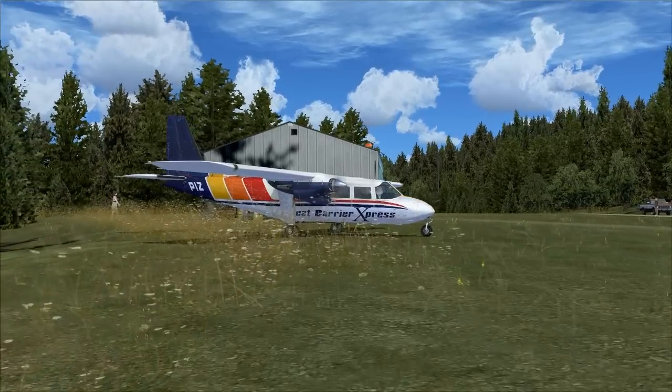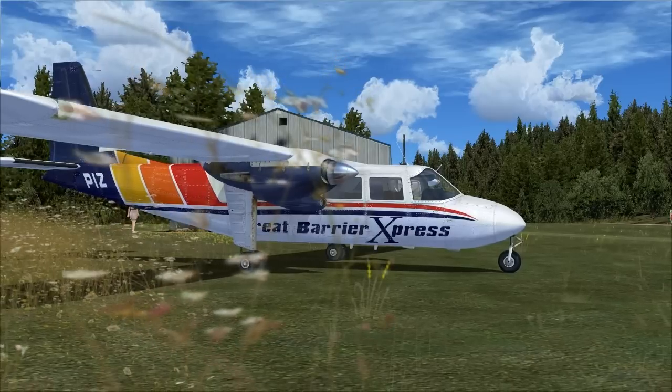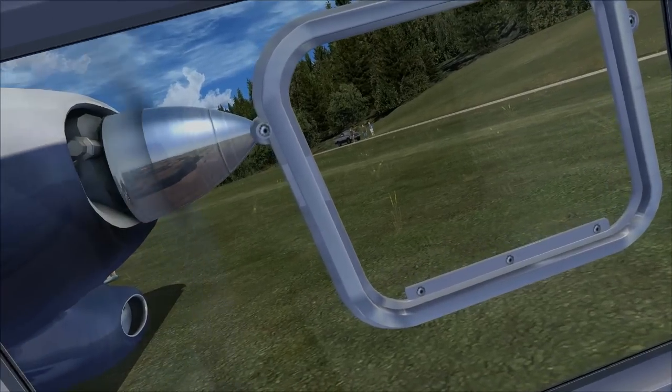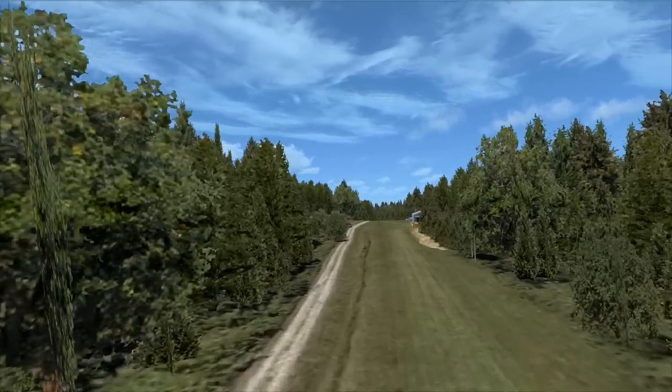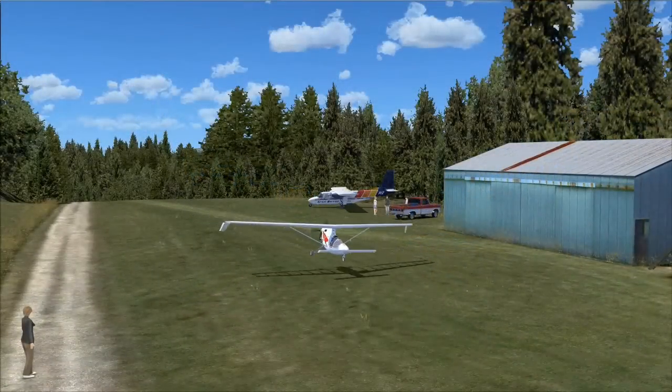Conditions are fairly favourable today. We've got a moderate outside air temperature with minimal wind, and this field's pretty much at sea level. This is a 1200 foot strip, which is pretty close to the published limit for the Islander, but this is a fairly well maintained grass strip, and it's got a little bit of a slope. That should work in our favour. It's only about 1.5%, but every little counts.